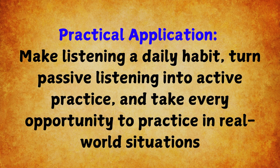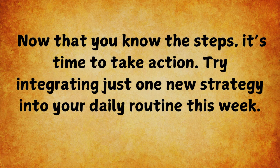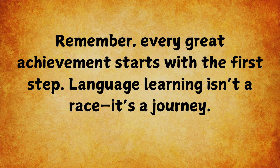Practical application. Make listening a daily habit. Turn passive listening into active practice, and take every opportunity to practice in real-world situations. By consistently applying these methods, you'll see steady improvement. Now that you know the steps, it's time to take action. Try integrating just one new strategy into your daily routine this week. Maybe you start shadowing with your favorite podcast or listen to a news update every morning. No matter how small the step, it's all progress.